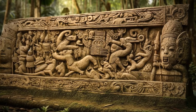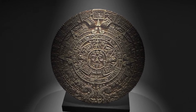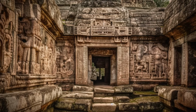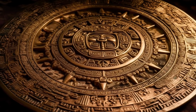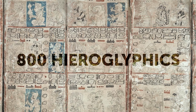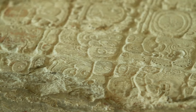Apart from their impressive legends, the Maya were very skilled inventors. They're known for their calendars, writing systems, farming methods, and sports. Their writing, for example, was found preserved on buildings and stone monuments, as well as in rare books and pottery. It's a system made out of more than 800 hieroglyphics in various combinations. Each of those signs was said to represent a syllable.